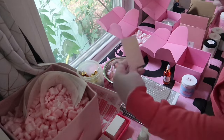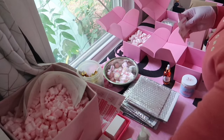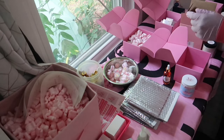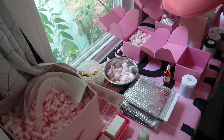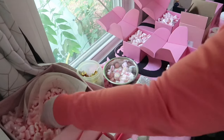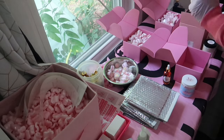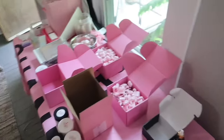This one says, laugh more, worry less. This could brighten up someone's day. So that's why I like, so you know. A little sticker. And a packing peanut. And I have everyone's name written on the box so I don't get any orders confused or anything as such. So that's looking really good so far, right guys? We're on this side, so I'm gonna move the camera to this side.